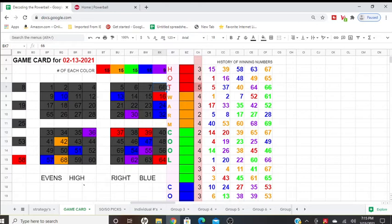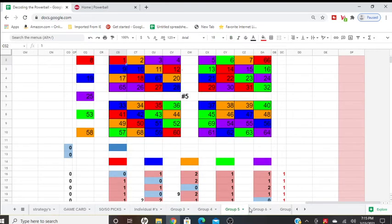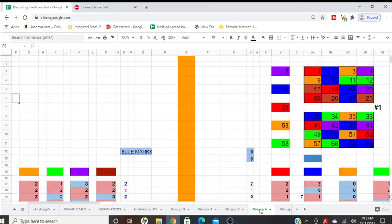Okay, so I think I just got rid of the 66, but that's one more number off of my game card. And if I picked it correctly, then the 5 correct winning Powerball numbers still have to be left there on my game card. Okay, so moving on. That's it for Group 5, so I'm moving on to Group 6.